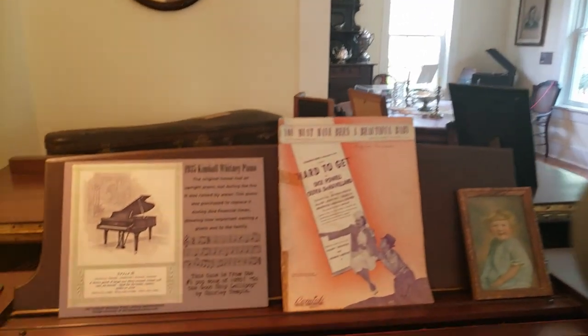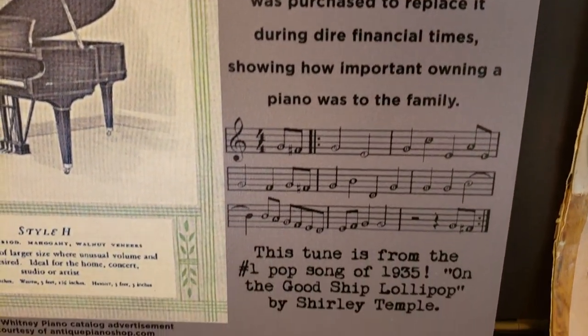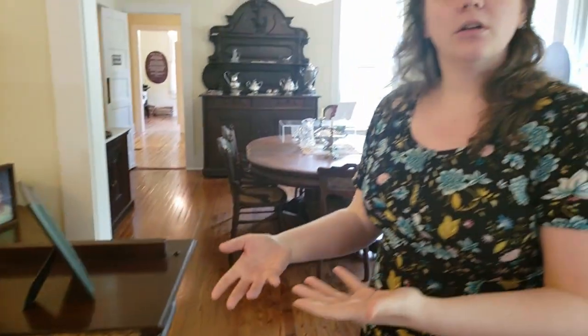Looking at this piano, music was very important to them, and we know this because when the house was burning, they managed to save the upright piano that they had in the home. Unfortunately, when they were trying to save the house by putting the fire out with water, they ruined the piano by it becoming waterlogged.